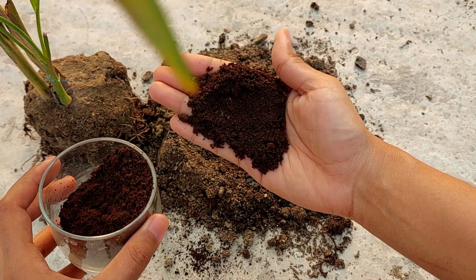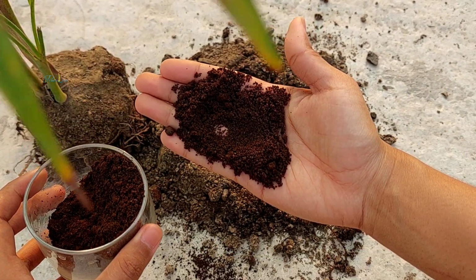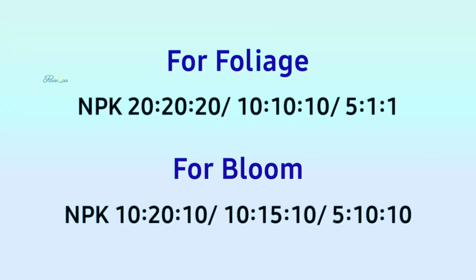Ensure you are going with balanced NPK ratio fertilizers, such as you can use 20:20:20 or 10:10:10 ratio NPK containing fertilizers for foliage plants, mostly the aroids, and 10:15:10 NPK for the flowering and fruiting plants.